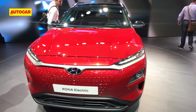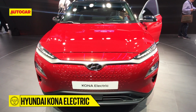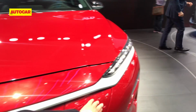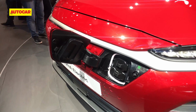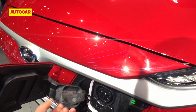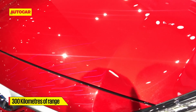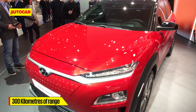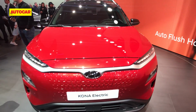This is the Hyundai Kona Electric, which makes its debut at the Geneva Motor Show. It's an all-electric SUV. You can see the charging point is right over here, and that's where the plug goes in. It's got a range of about 300 kilometers, but what's important is that it is coming to the Indian market.